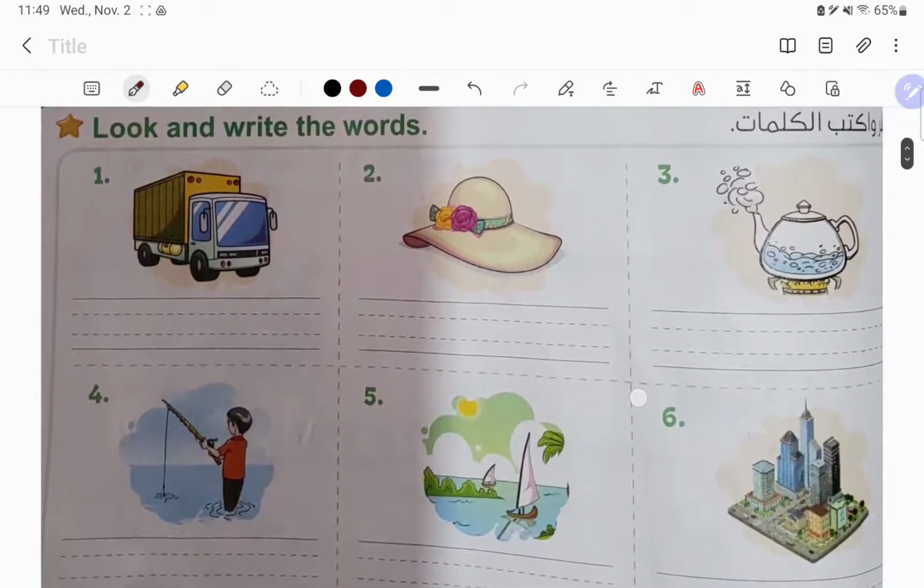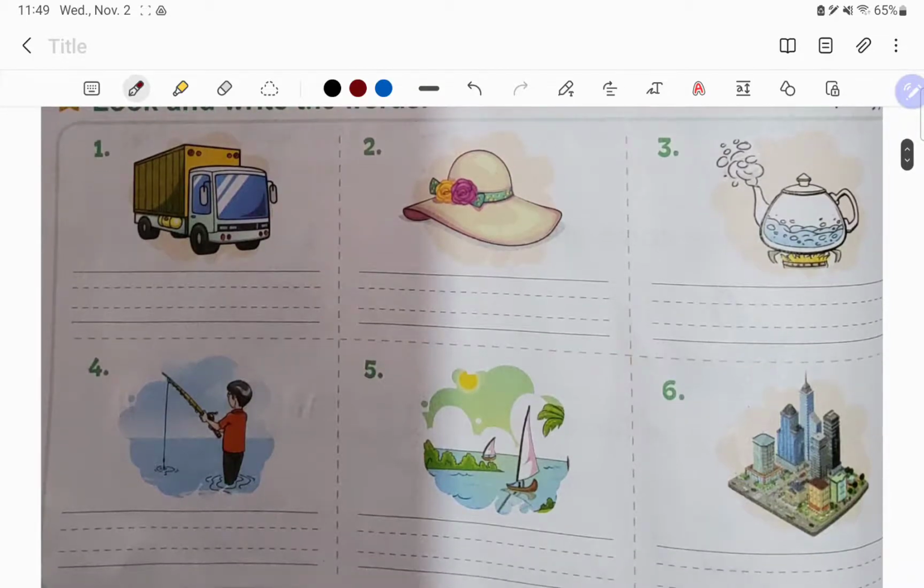Alright? Down here we have a quick quiz, guys. I want you to look at the pictures, بص على الصور كده, and try to remember the vocabs we've just studied. So this one here, do I say lorry or lorries? That's right, I just say it's one lorry, right? This one right here, it's a hat. And look at this beautiful hat. It has like flowers on top of it. Look at this.